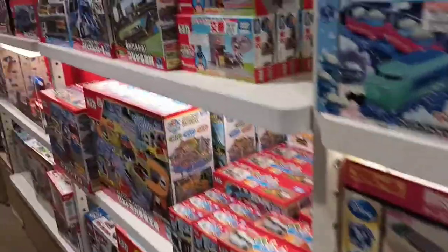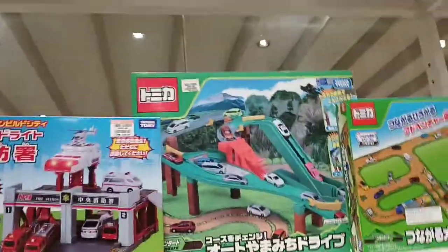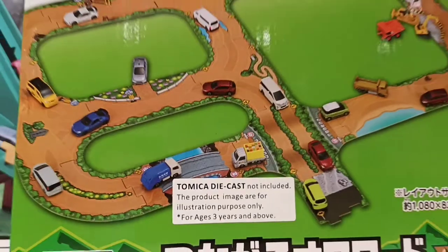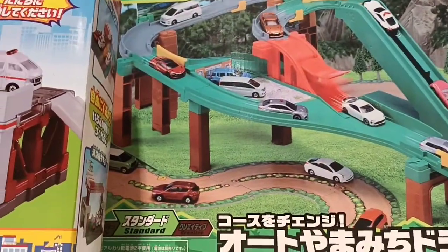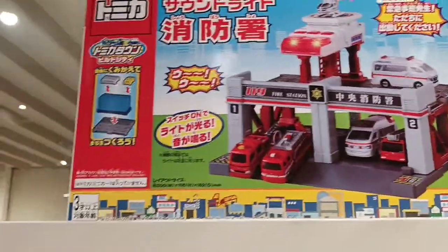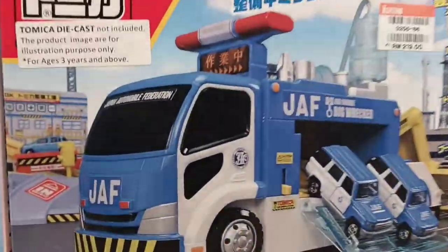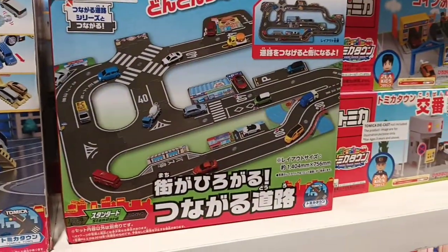A lot of diorama play sets. Off-road. Country road. Mountain. Emergency fire station. This is very weird. A road piece.